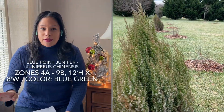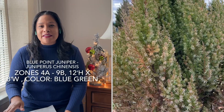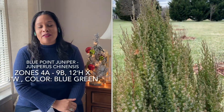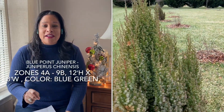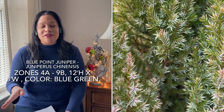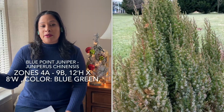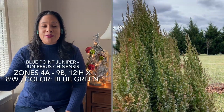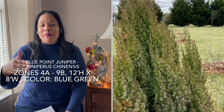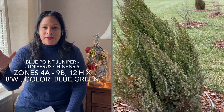So the first one in the list, and this is not in any order of preference, these are just the plants that we have around the property, is the blue point juniper. I love it, and it's in between our property and the property of our neighbor that we love so much. We planted those in between because they are magnificent trees.